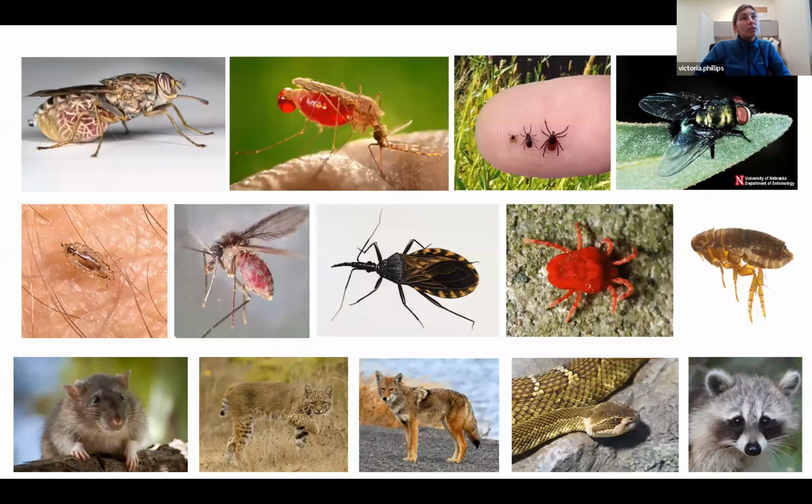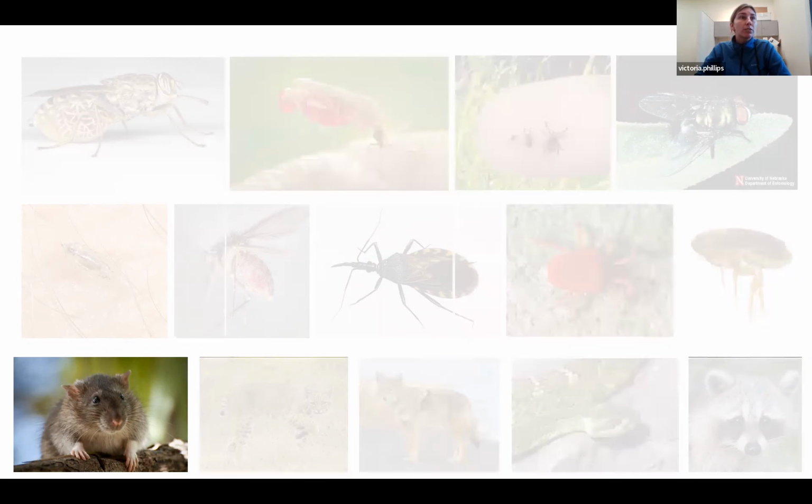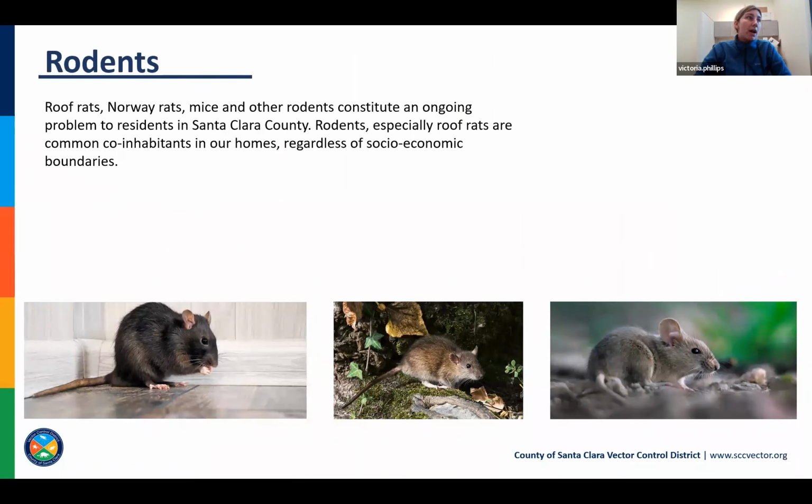So here are just some images so you can see different vectors that we have. You can see some horseflies, we have kissing bugs, snakes, mites, but we're only going to touch on a few of these today. These are the primary ones that we'll focus on. We'll focus on mosquitoes and ticks. We'll dabble on fleas when we come to rodents, and then we'll talk a bit about coyotes as well. So we're going to start with rodents.